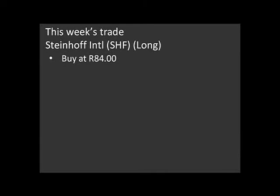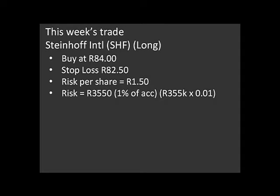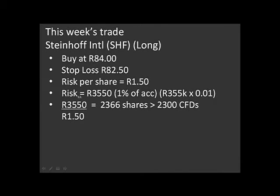So if we go through the mechanics, I've gone long at 84 Rand per share. My stop loss is 82 Rand 50. That means that my risk per share is 1 Rand 50. I'm risking 1% of our portfolio here, and we've got 355,000 Rand available to us. So risking 1% means that I'm willing to lose 1% of that capital if this trade should go wrong and get stopped out. So I take the capital risk of 3,550 Rand. I divide that by 1 Rand 50 per share, and that leaves me with a result of 2,366 shares. So I've rounded that down to 2,300 CFDs, and that's what I've bought for our portfolio this week.